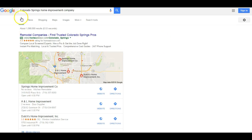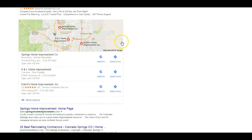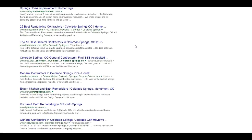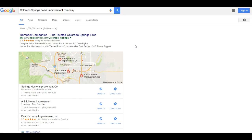So here, when I did a search, I actually searched for Colorado Springs Home Improvement Company, and I noticed that there's an ad, so that tells me that people are actually trying to rank for that position. Not a whole lot, but I'm sure there are better keywords out there. I didn't do a whole lot of research on this, but I wanted to show you some stuff to help show you some value and let you know that I know what I'm talking about.